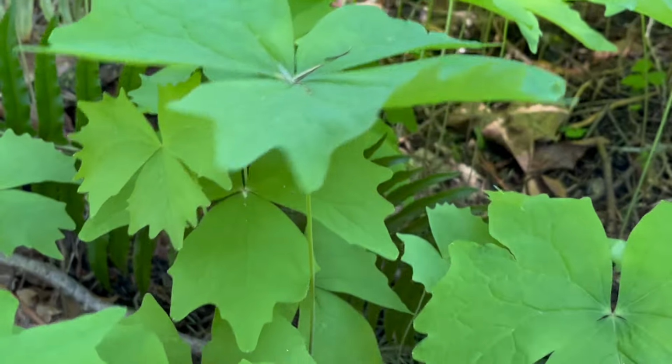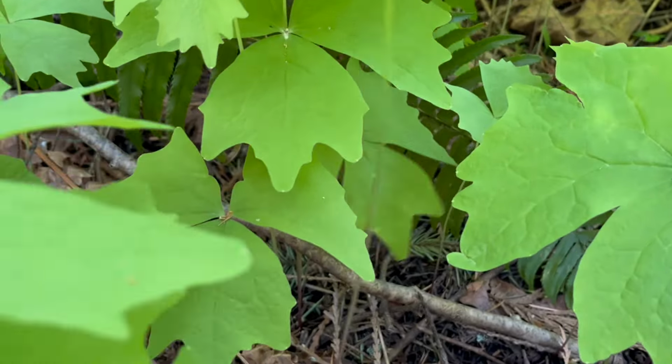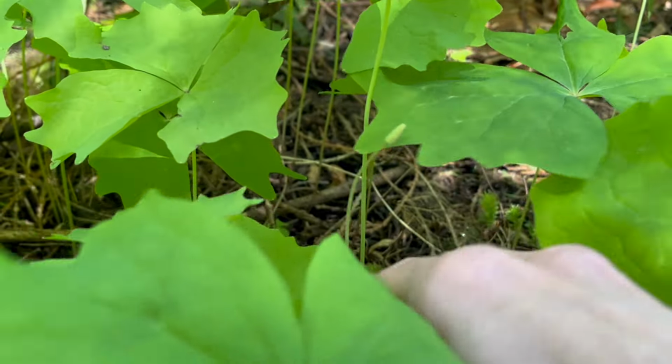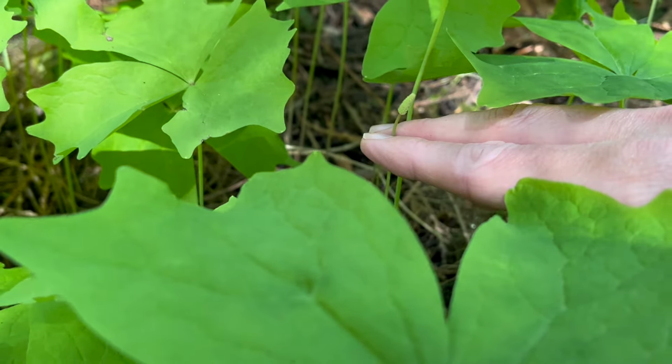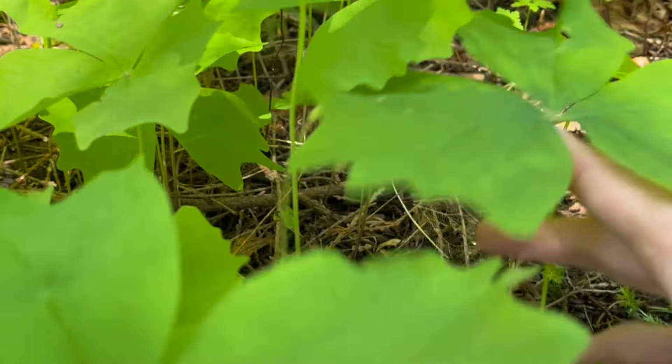So pretty simple plant construction, right? We've got this single long stem or stalk and these three leaves or leaflets that come off of this. Now you'll also notice on some of these, let's actually take a look over here. Yeah, so you can see the start of a little flower stalk. So in time, this is gonna bloom and it'll be a simple white flower. It's not gonna have any petals or sepals, but it's gonna have a bunch of white stamens.